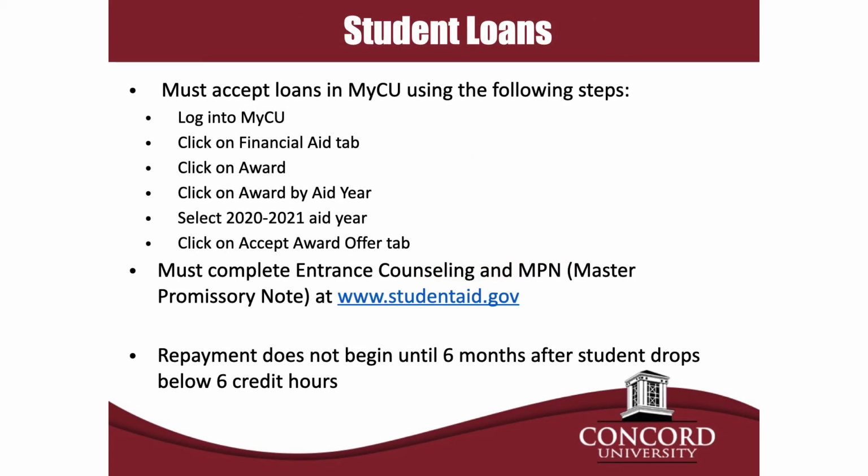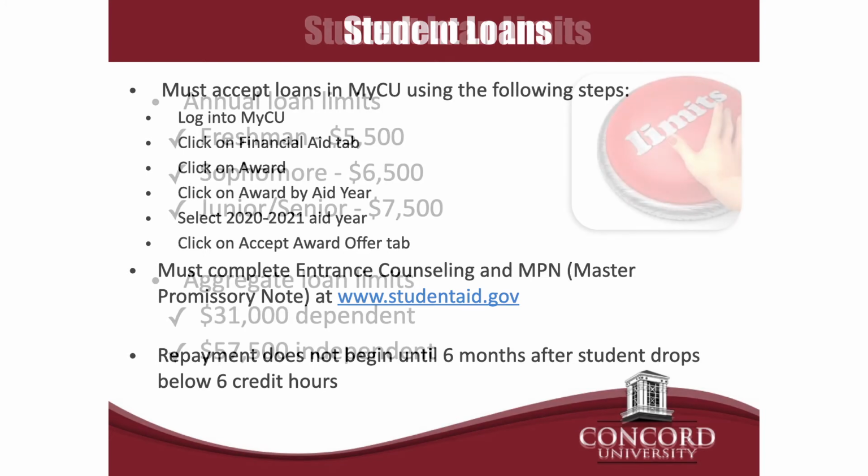If you will be accepting the direct loan awards, there are three things that you will need to complete before the loan will pay to your account. You must accept the loans with Concord in your MyCU account by following the steps on this page. You must also complete entrance counseling and a master promissory note at studentaid.gov since you are a first-time borrower. Please complete these documents as soon as possible so that we can process the loan before the start of the term. Just keep in mind that repayment does not begin until 6 months after you are no longer in school or you drop below 6 credit hours.